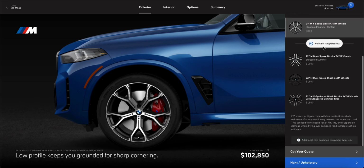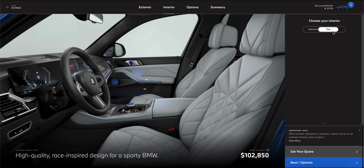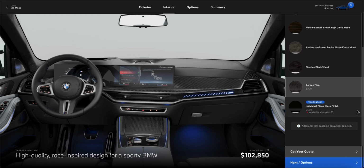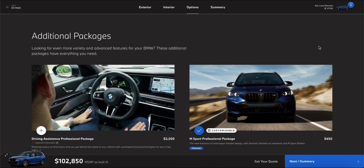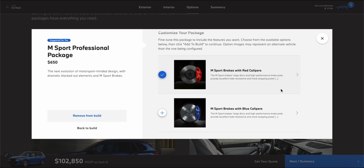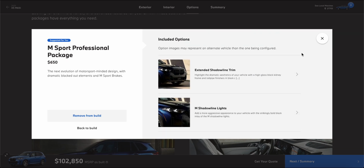Upholstery, once again, Sensafin, but regarding the trim, I actually went with the carbon fiber trim for $300. I just think that suits the character of these M models. And most people, when it comes to these performance models, they do like to see carbon fiber on the interior. Now for $650, regarding the options, there is an M Sport Professional package where you can choose between red and blue brake calipers, and you can also get the extended shadow line trim so you can get more blacked out accents.